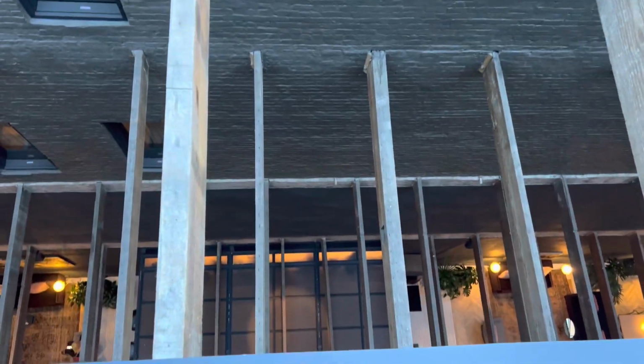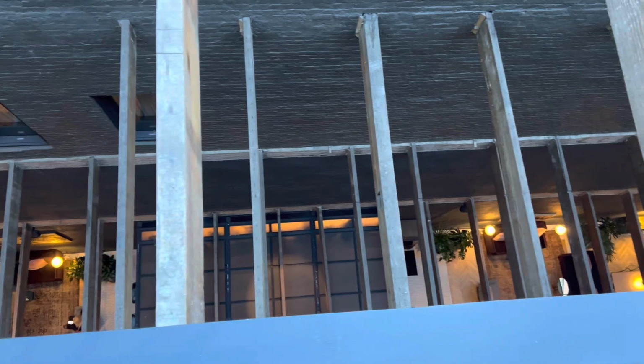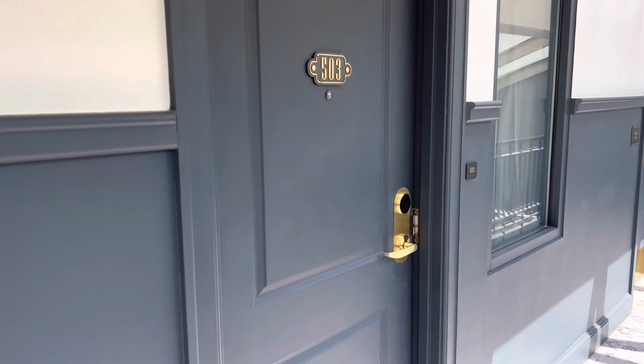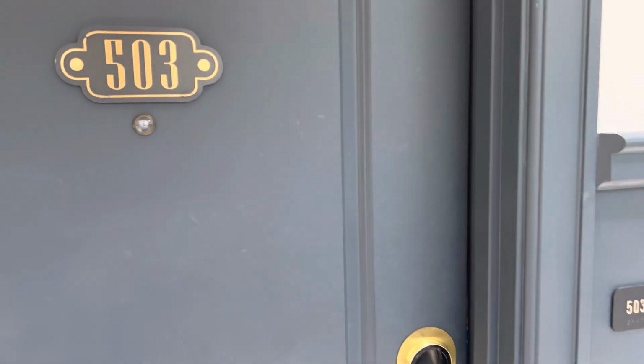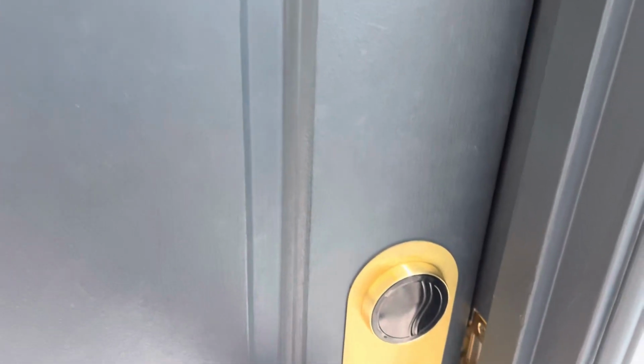If you look down here, you can see all the way to the bar area on the bottom floor too, so pretty neat. There's a couple different windows, even though we were told that there were no windows in the property. So you can see the one to the right-hand side of the door here. You can open that up, and it's like an outside window because the light from that top level comes straight through to that window. So let's go ahead and open up here.